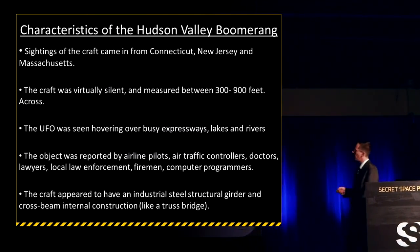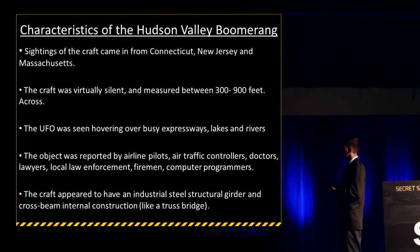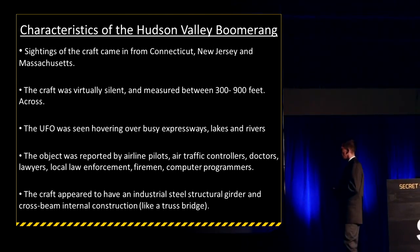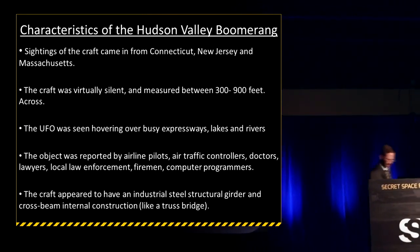Characteristics of the Hudson Valley Boomerang. Sightings of the craft came in from Connecticut, New Jersey, and Massachusetts. The craft was virtually silent and measured between 300 and 900 feet across. The UFO was seen hovering over busy expressways, lakes, and rivers. The object was reported by airline pilots, air traffic controllers, doctors, lawyers, local law enforcement, firemen, computer programmers. The craft appeared to have an industrial steel structural girder and crossbeam internal construction like a truss bridge.